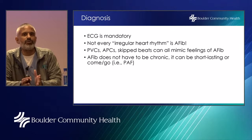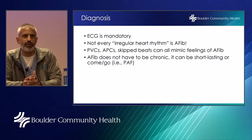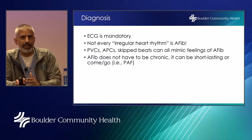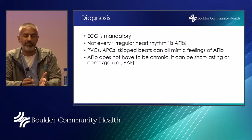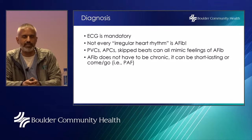So how do you have AFib diagnosed? First and foremost, if you have palpitations and you're racing hard at home, it may not be AFib. It may be AFib, but it may not. You need an ECG or EKG. It's mandatory because we need to know what the rhythm is like.